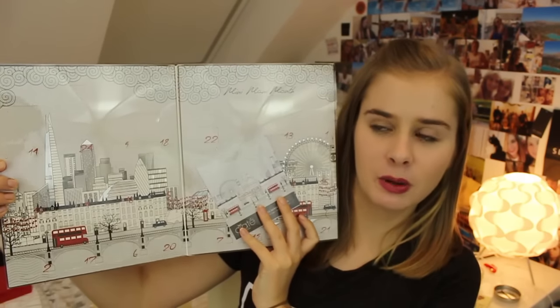If you look on the back, it gives you a sneak peek of what's inside there, but I've been trying not to look. And you get one mini Ciate nail varnish per day, and it's just gorgeous, and I'm absolutely so excited. There's plastic film in it at the moment, but there's little metallic bits and glittery bits, and I do think that these Ciate ones are so well made and so worth the money. My one last year was amazing.